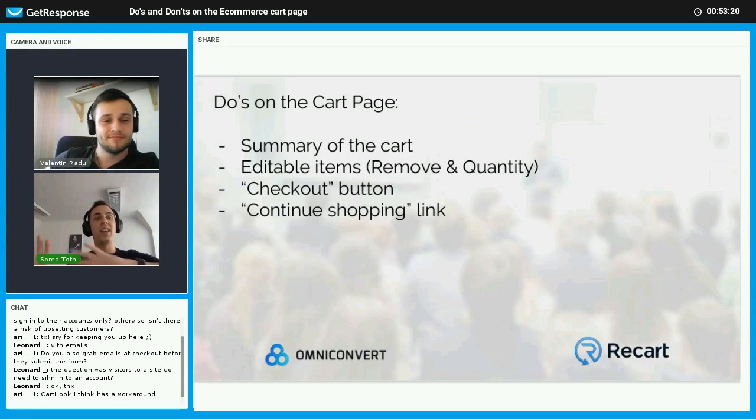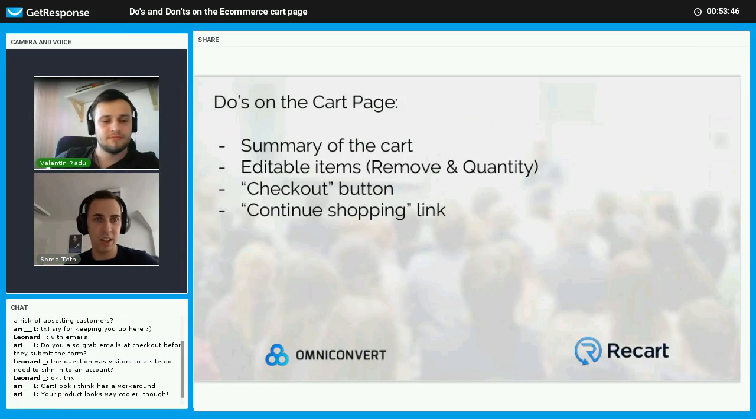So what they do is they kick out your entire Shopify checkout. You have to build your checkout page with Carthook, so you have to rebuild it again. They are substituting the entire checkout process for you, so you can do whatever you want with your checkout. This is a very common problem with Shopify. So Carthook has a point there. They can do pre-submit, obviously, but Recart usually captures the email before the checkout page.